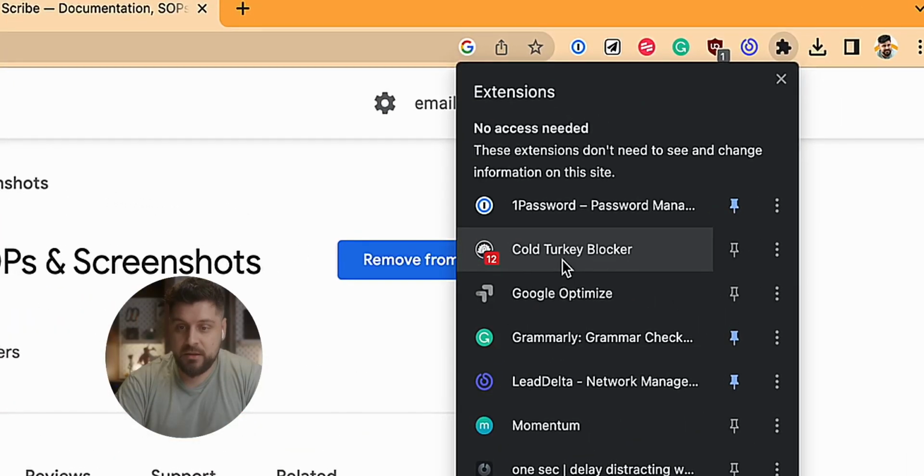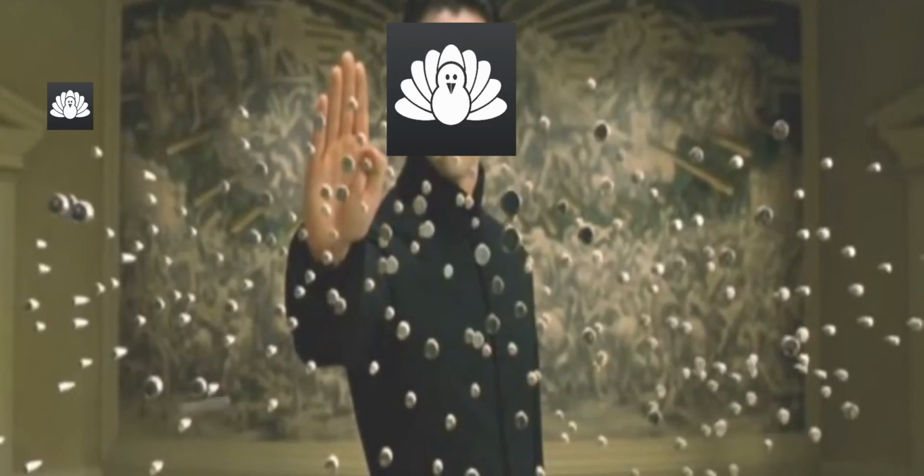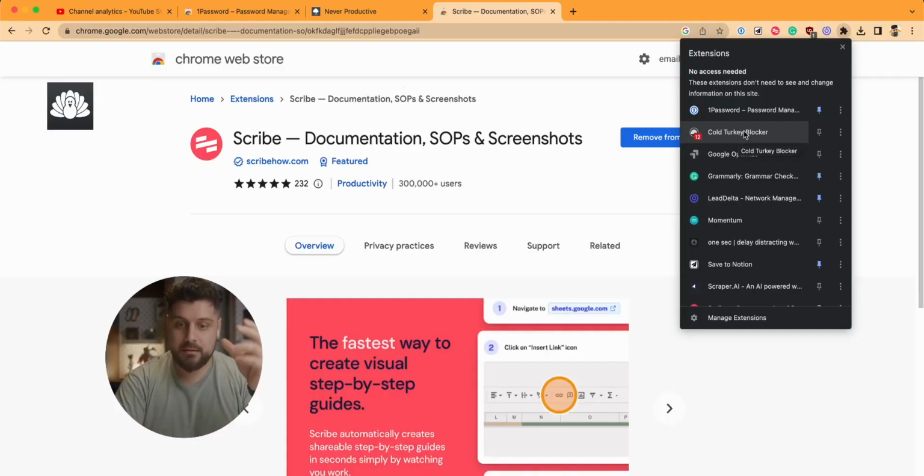Next we have the Cold Turkey blocker. Cold Turkey is a blocker that stops you from using certain apps at certain times of day. It basically helps me control myself a little bit better because I like just going to Twitter every 5 seconds in the day, and that's not really productive. But basically this works in conjunction with the app, and by using them together you can basically block any sort of website that you want.